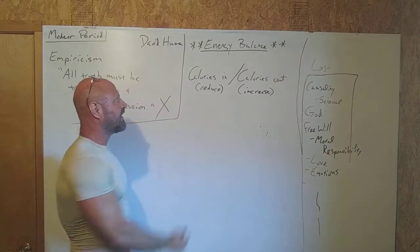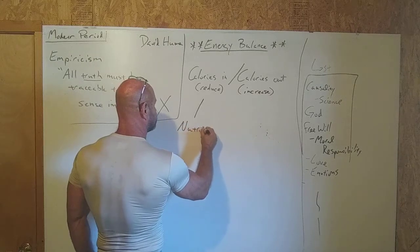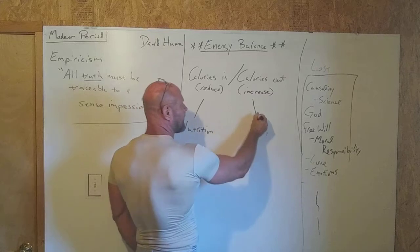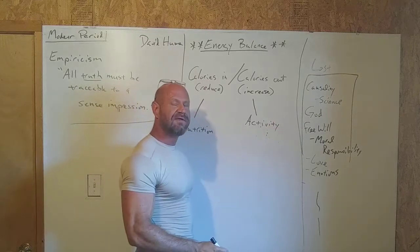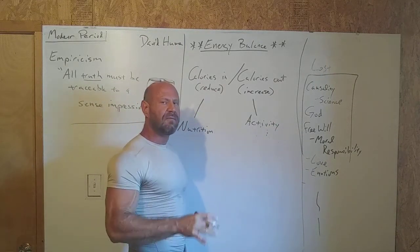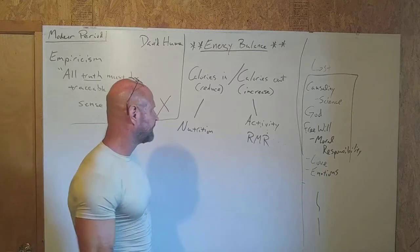All right. So calories in obviously is what you eat. It's nutrition. Okay. Calories out is activity and your resting metabolic rate. The amount of calories that you burn simply at rest. Resting metabolic rate. RMR for short.